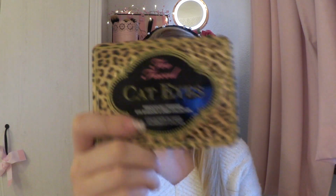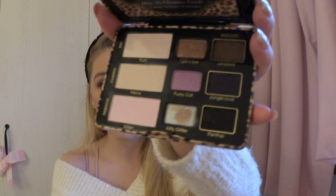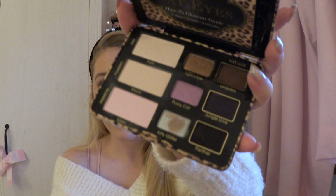So this is the Cat Eyes palette that I got. I got this years ago and it's just one of their little small palettes. It's really cute. And I don't use this one as much, I'm not going to lie. I don't think the quality is as high as the others, but it does have really nice colours. They are very pretty, so they look like this. I just feel like the colours are really nice, but I don't know, they just don't blend as nicely.